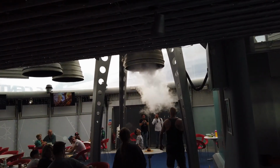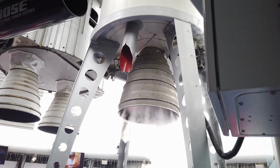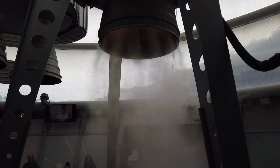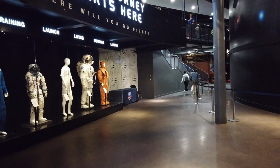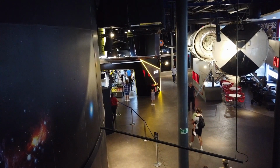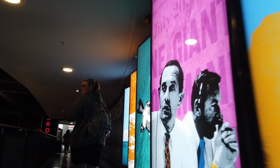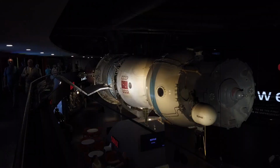8, 7, 6, 5, ignition. 2, 1, engine. We have liftoff. Shows you the stuff and satellites and things on that way. So here we go. Fruit flies, frog, mouse, rat, guinea pig.